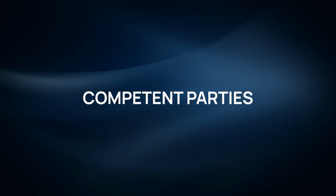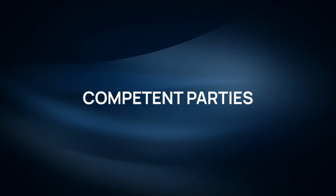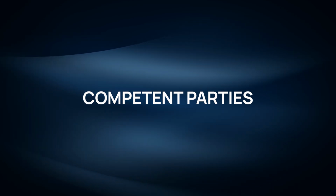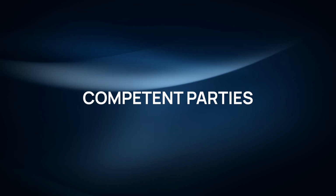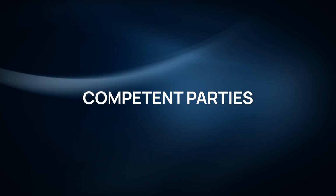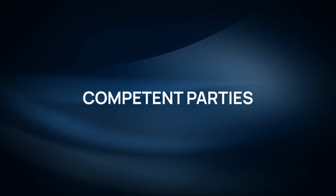Competent parties. Competent parties refers to individuals or entities involved in a contract who have the legal capacity to enter into an agreement. In the context of insurance, this means that both the insurer, the company providing the coverage, and the insured, the person or entity purchasing the policy, must be capable of understanding and agreeing to the terms of the insurance contract. For example, an adult of sound mind who can understand the terms and consequences of a health insurance policy is considered a competent party.